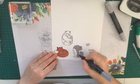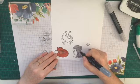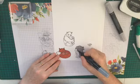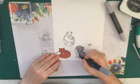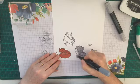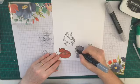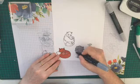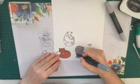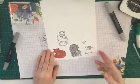And this would definitely have to be a lady, a female elephant, wouldn't it? Because she hasn't got any tusks. Assuming that's only males. She's got lovely crinkly knees, lovely. And there's that one done. How's that? That is cute. That is very cute.